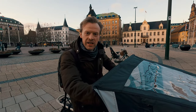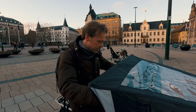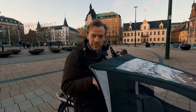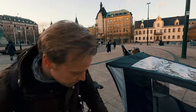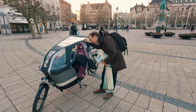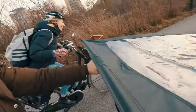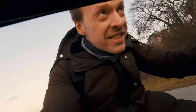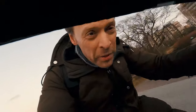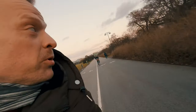Shall we go to the bridge? Sounds good. The bridge that connects Sweden with Denmark. The bridge from the series. Yes, the series. All right, hop in. It's quite nice that now we're going back. I have the electric cargo bike, and Frida is really working out.